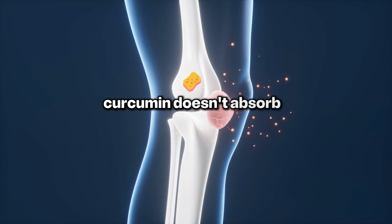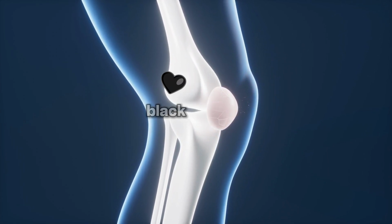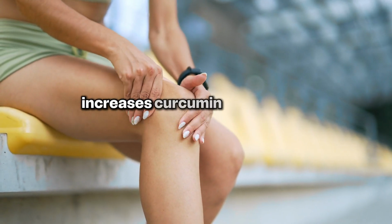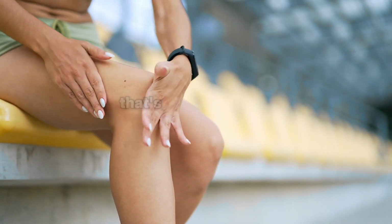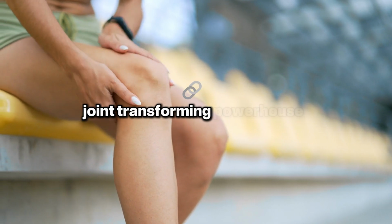Curcumin doesn't absorb well on its own. To really unlock its power, you need to pair it with black pepper. A compound in pepper called piperine increases curcumin absorption by up to 2,000%. That's not a typo. That's the difference between turmeric being a nice spice and a joint-transforming powerhouse.